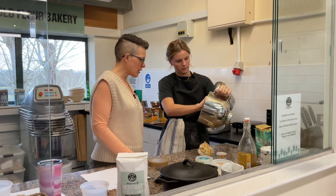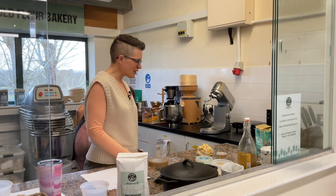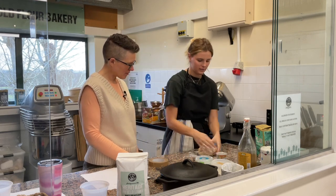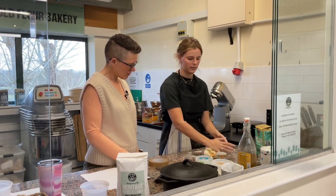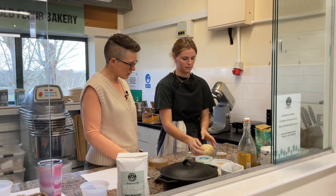Okay, so you use a bowl scraper just to get the dough from the bowl onto the bench. Yeah, that's right. And we've got an orange and green studded dough. It smells lovely. A little sprinkle of flour. And then I'm just going to finish it by hand just to make sure it's really even. So you're just using basically a typical kneading action, just to make sure everything is moved through it.